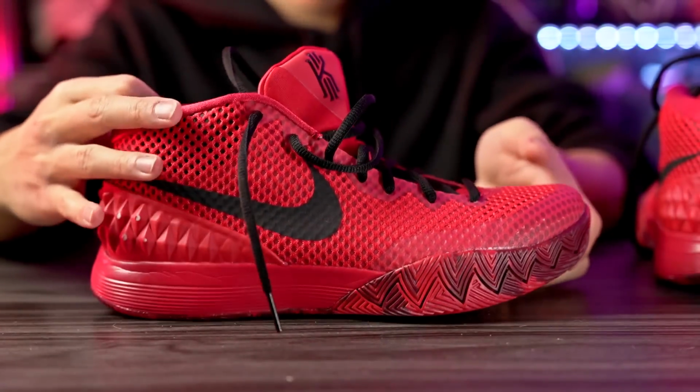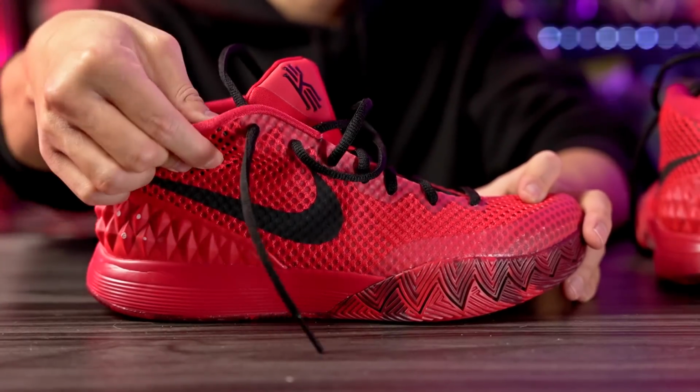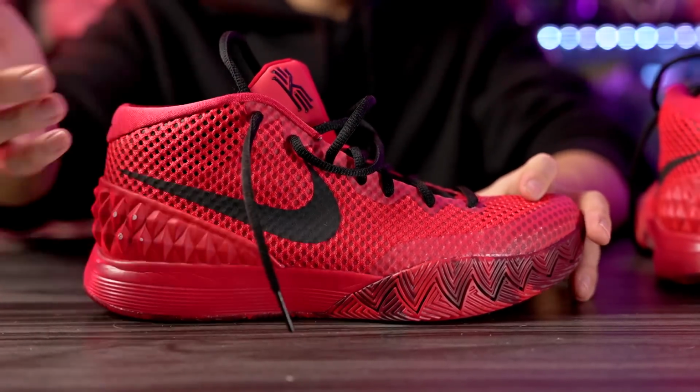And also it is a mid cut, not the best for ankle support. However, it is kind of thick and overall stiff. So old school shoes, you know, they gave us pretty good ankle support, right? Like I said, it's not the best compared to very high top shoes, but you get pretty adequate ankle support in the Kyrie ones.